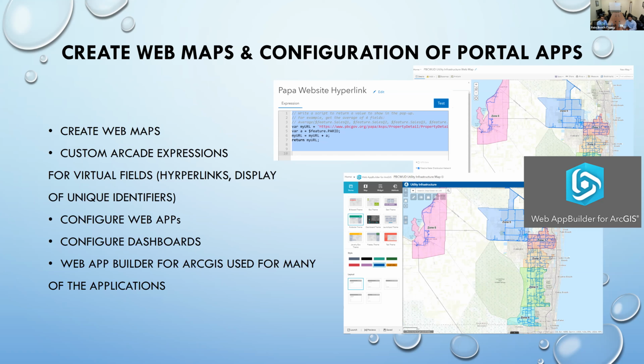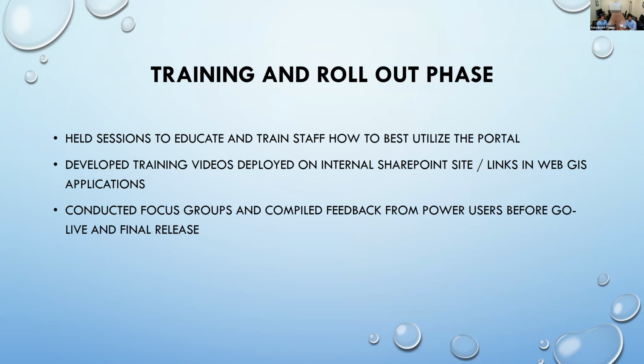The primary tool that we use within the enterprise portal right now is Web App Builder for most of our applications at the moment. In the future, we're looking at utilizing Experience Builder, but that's one of our future improvements that we're going to take advantage of. So lastly, we have the training and rollout phase.